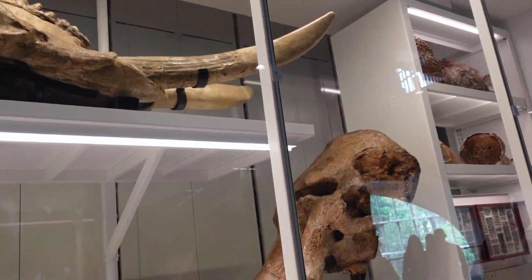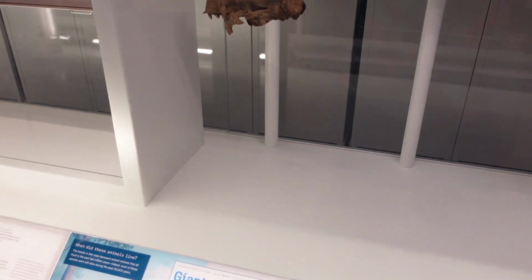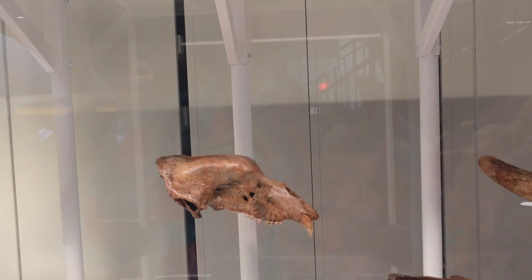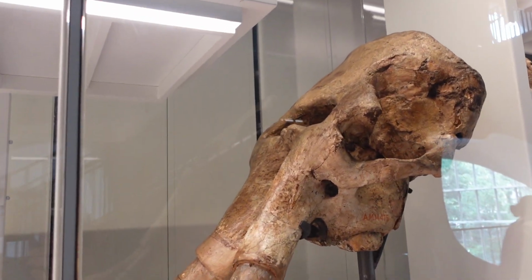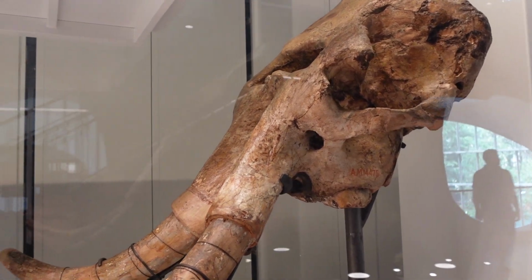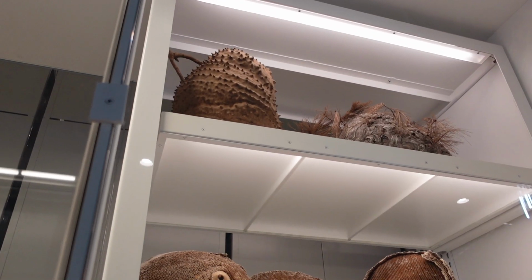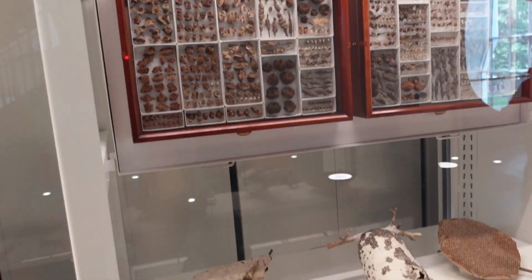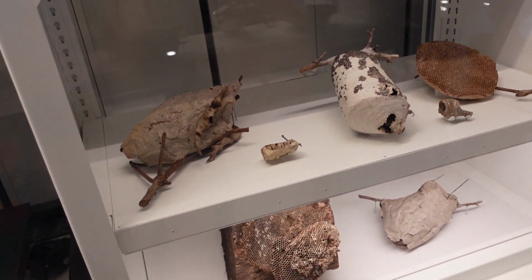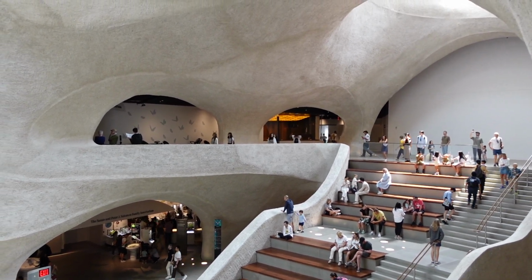We've got some fossils from... look at that. Got some fossils here. Is that a mammoth or is that an elephant? Mammoth. Columbian mammoth. Look at that. That's pretty cool. And then we've got beehives here of all different kinds. Look at all those beehives. That is pretty awesome.